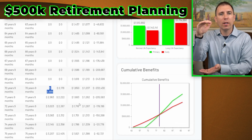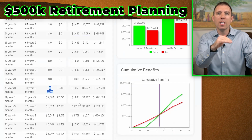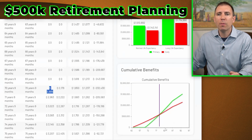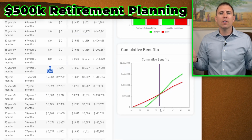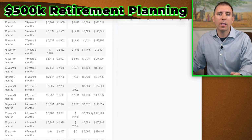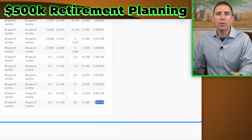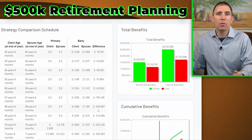You come out ahead by taking it early, but waiting till later and getting more starts kind of eating away at that advantage. That's why a lot of people look at that break even over here, about age 80 for them is that break even amount. And they're wondering, is it even worth it to wait? Because I've got to wait till age 80 to get the benefit. Well, that benefit by waiting till 70 is a $370,000 benefit. So the computer says go ahead and do that.